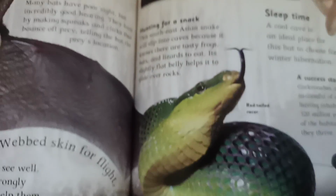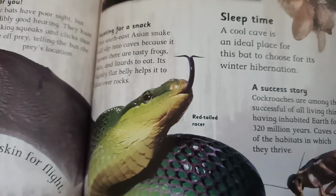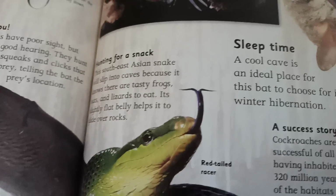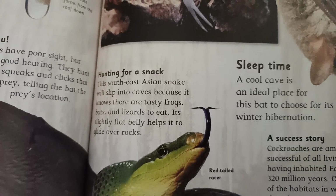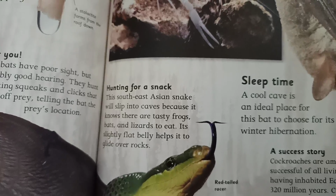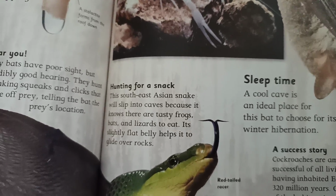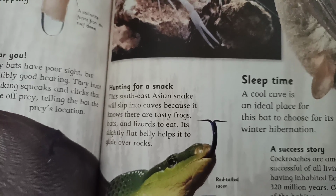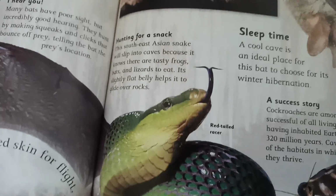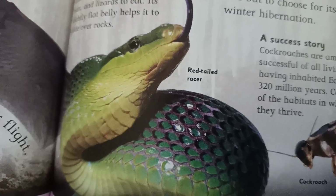Sleep time. What is this? Red tailed racer. That's my favorite. It has two venoms. The Southeast Asian snake will slip into caves because it knows there are tasty frogs, bats, and lizards to eat. Its slightly flat belly helps it to glide over rocks. Check this out.